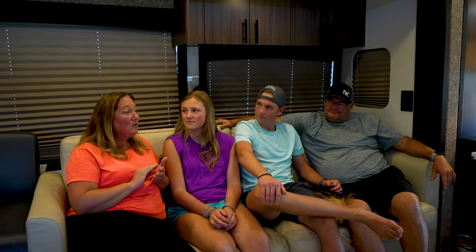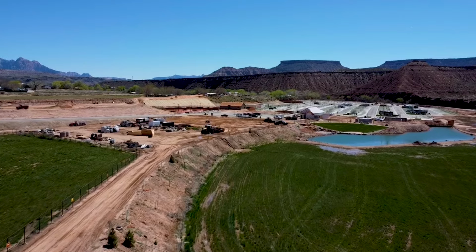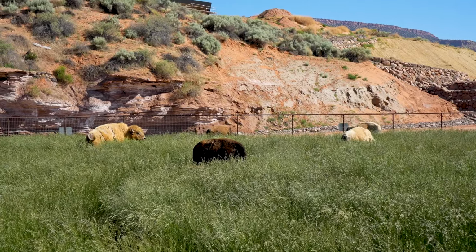I loved Zion. It was one of my favorite national parks in all of the years that we've been out, just because of those hikes. They're so unique. But we have been so surprised at how built up the area is. White Bison wasn't here when we came before, and this is a cool campground. We're gonna give everybody a full tour of it before we leave.